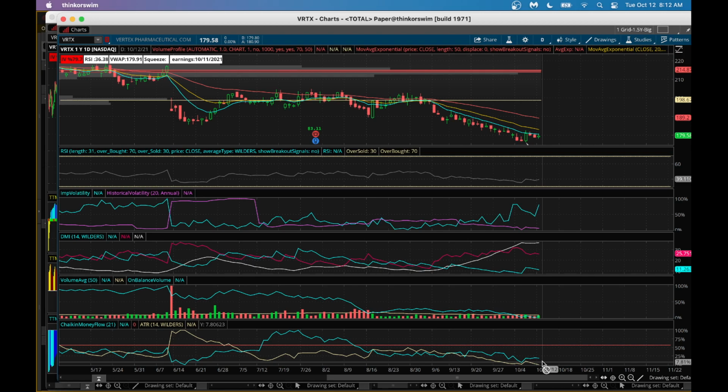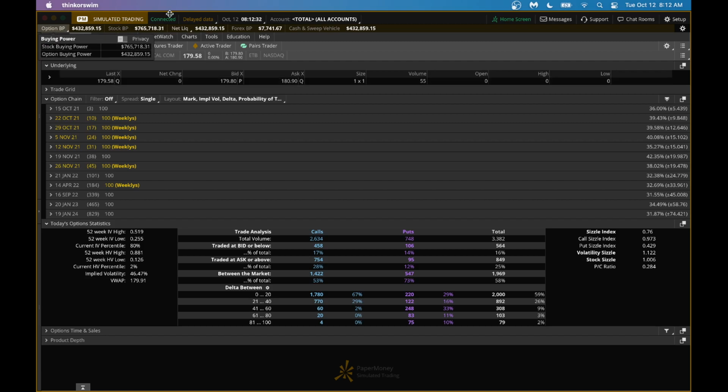I think all these big mutual fund companies had enough. Now they're trying to buy some and position their portfolio. So with that, I would buy some Vertex here and go from there. And for you who want to sell put options, you could go here and I think we got Vertex right here.